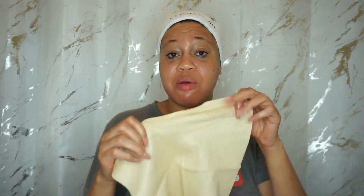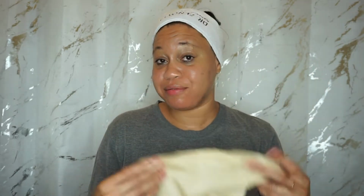Oh, they don't even rip. Okay, so I was going to try to rip these in half. They don't rip in half, so I recommend possibly cutting these in half to use that way.